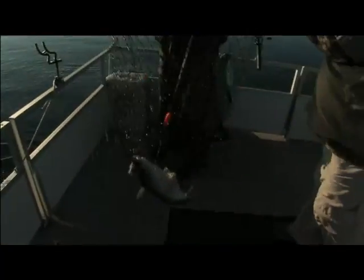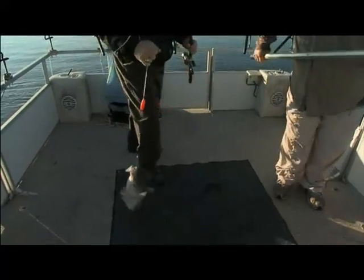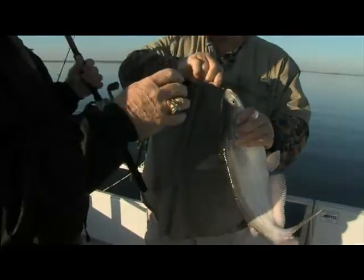Okay, Darryl, go for it, son. Now, this is a good demo fish because he's not so big. That's right. All right, let's demo this fish. Let's get the camera around here so we've got the right kind of light. Do you hold him? And let's talk about the fish itself.